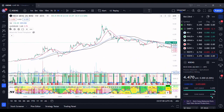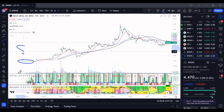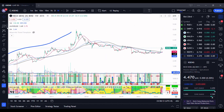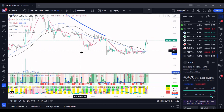So if we look at a stage analysis, this is probably the stage 1. This is the stage 2, the markup, and then this is the stage 3. Sorry, this is a short stage 3, and this is basically the stage 4 lah. For me, like I say, this is my case study lah.